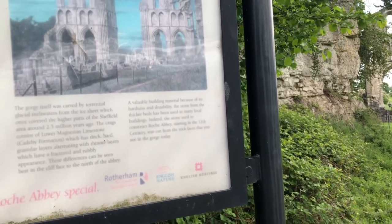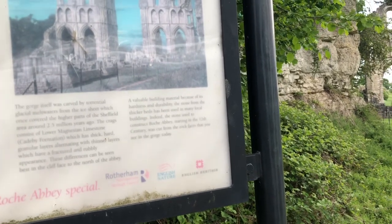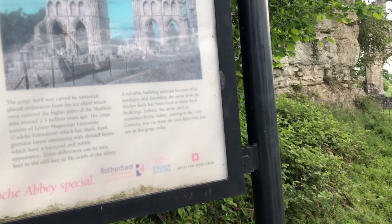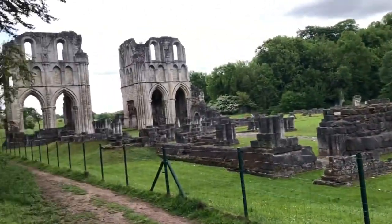Valuable building material, stone from the thicker beds. Some of the stone which constructed Roche Abbey was cut from the rock faces seen in the gorge today. So there we go. So this is it, look.